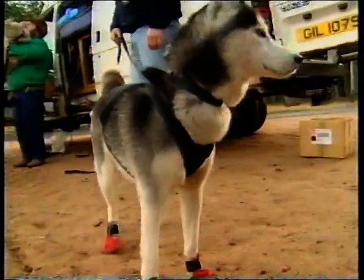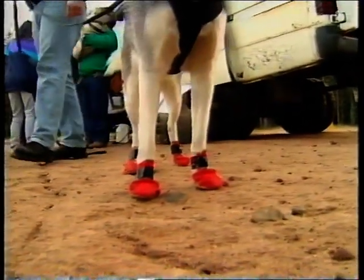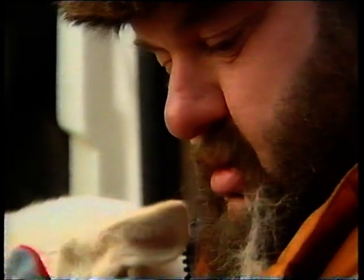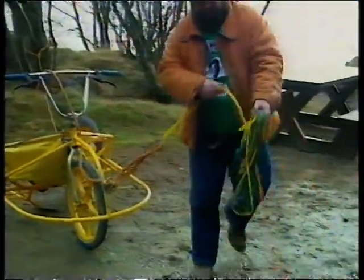British racing Huskies wouldn't be seen dead on the track without their designer trainers. Their feet need protection when there's no snow on the ground, but without that vital white stuff, how can you race Huskies? Well, they use a specially built rig with bicycle wheels, which replaces the traditional sled.